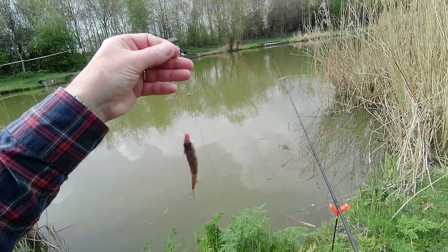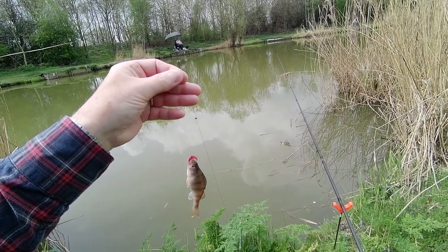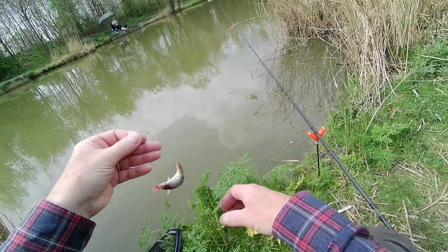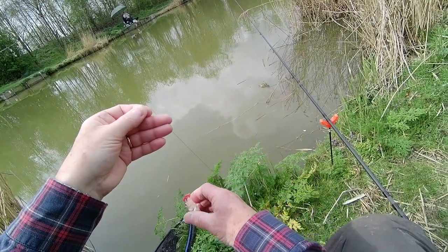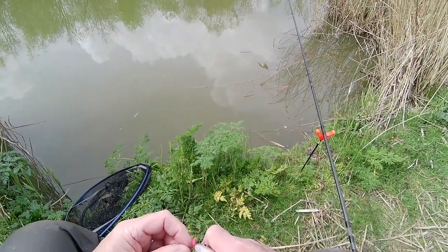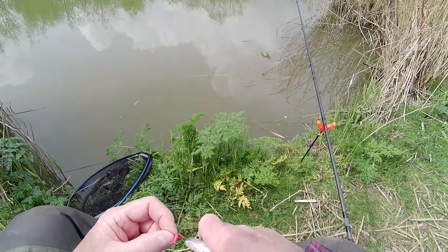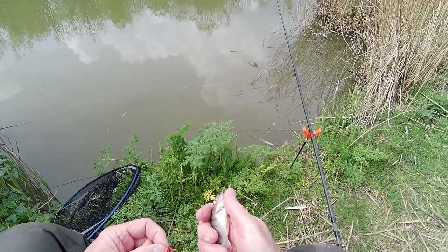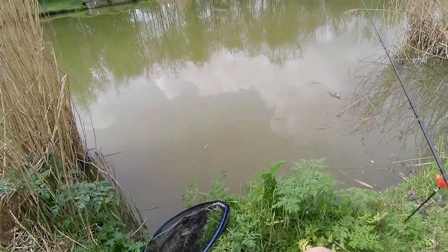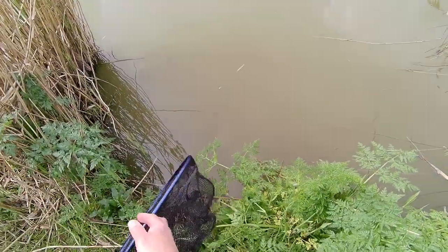Well, how's that for a monster perch? It was giving me a fidgety little bite, and yeah, it's a sort of aquarium size perch, isn't it really? When I was a kid, I did take a perch home once and kept it in an aquarium, and it's a bit naughty really, but I was a kid. And it lived for a long time. I used to feed it maggots, because obviously I went fishing, so I fed it maggots. And, did he go in? Yeah, I think he went in.